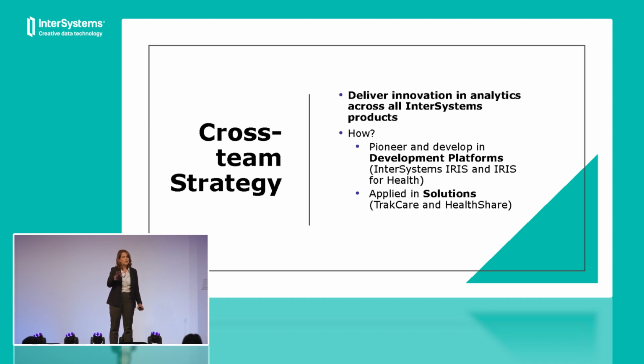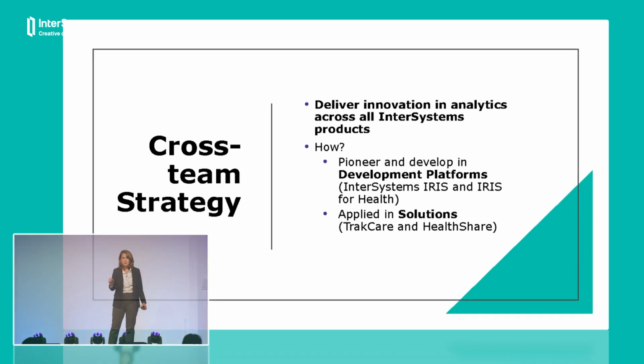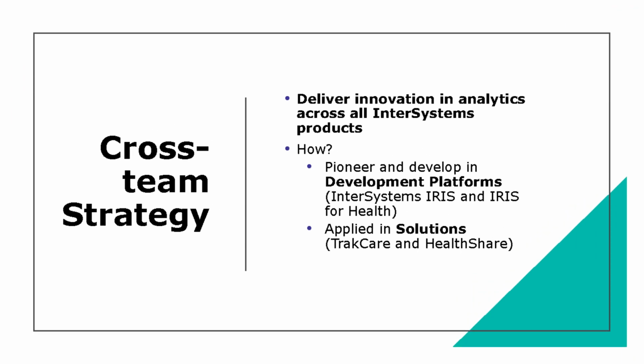So I'm going to spend the bulk of this time talking about the innovations and things that we're bringing to InterSystems Iris and Iris for Health. But I'll also spend a little time talking about what my internal customers, HealthShare and TrackCare, are doing as well, and how they're also incorporating some of these additions that we've added in Iris into those platforms as well. So before I do that, let me talk a little bit about the strategy that we have across all of those products.